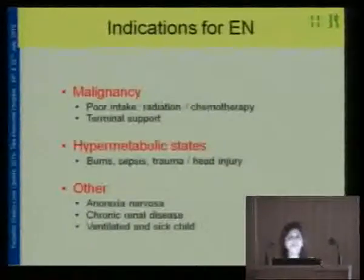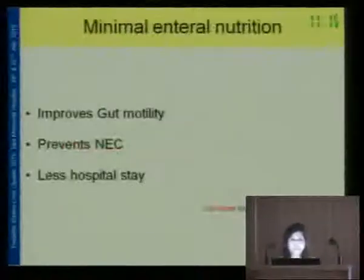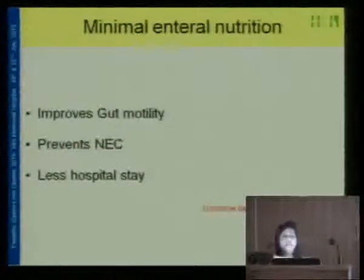Then there was one patient among all that I did who was on post-malignancy chemotherapy, and his appetite had gone very bad. We all know chemotherapy can take away the appetite. It was a hepatoblastoma, and he was on chemotherapy, so I thought maybe I could give him a PEG to improve his nutritional status. So sometimes we need to do that. And then the hypometabolic state and ventilated sick patients, etc. So that was about nutrition.